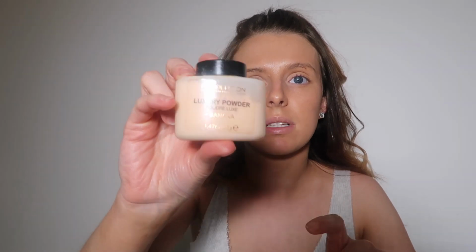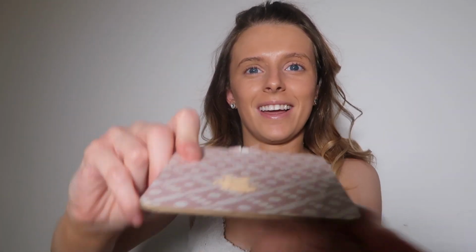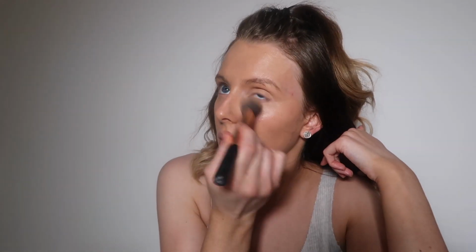Okay, so normally next I would probably go in with concealer, but because this is a super natural and quick makeup look, I haven't been doing that. So all I've been doing after that is using the setting powder, the Luxury Banana Powder by Revolution. Again, I use a tiny little amount, as you can see on the coaster, just so it doesn't go cakey.